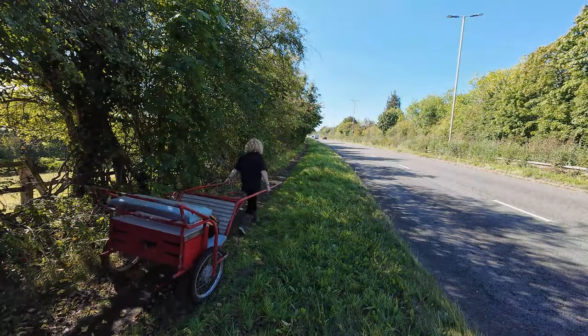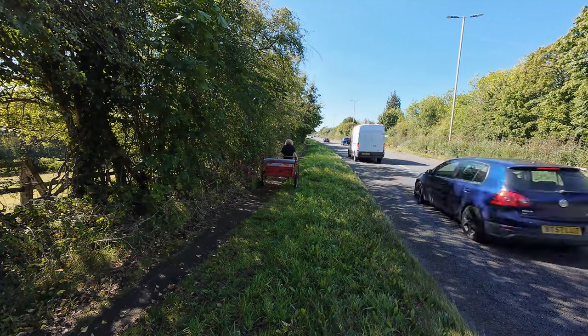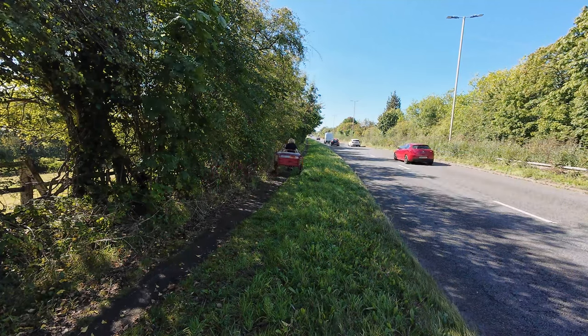Oh, the ants keep biting me. They're these little red things. Very bitey. Always bitten or stung by something.